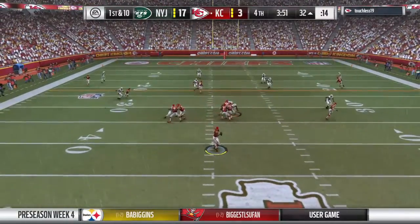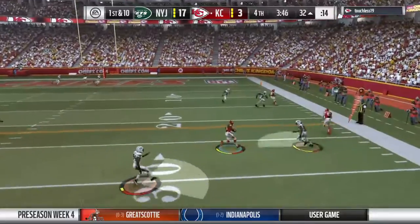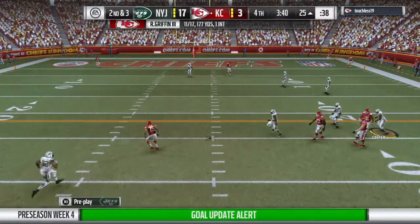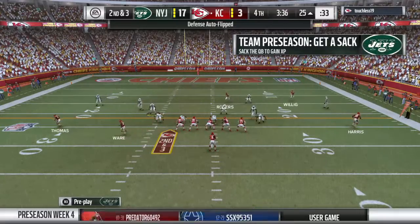On first down, Griffin, eluding the pressure right, he's going to flip one out here to his running back. And he's able to get it down to the 25-yard line. 7 yards on the play, and it'll bring up a second down. And they're going to speed things up here.